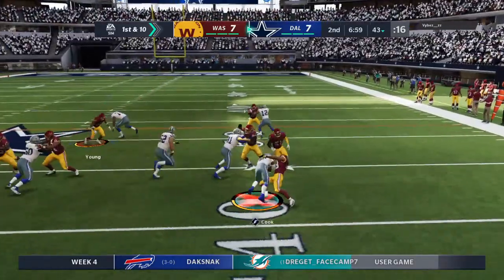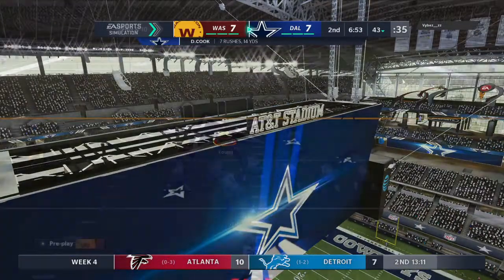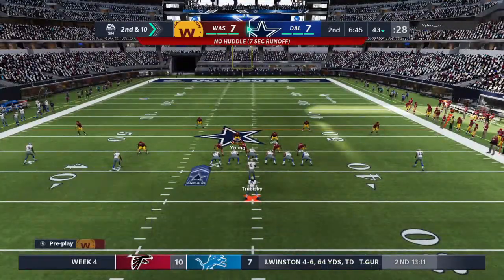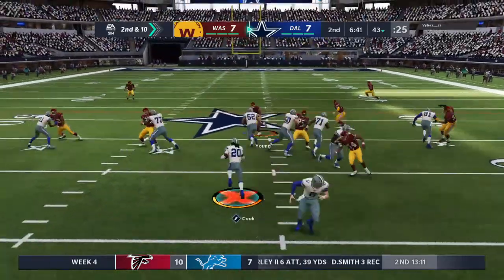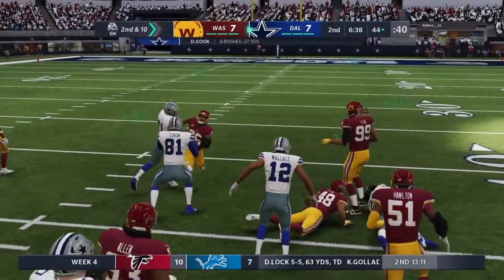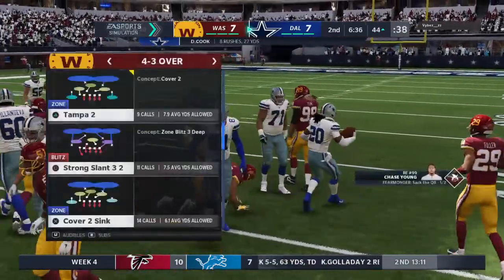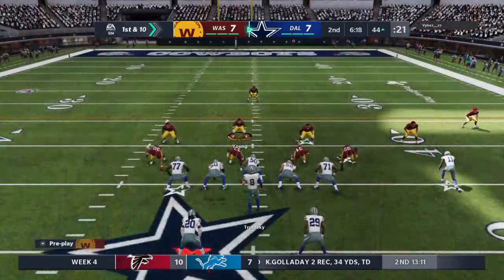Now Cook. And they're going to stop him right at the line of scrimmage. Just no cutback lane to be found whatsoever. 2nd and 10. Right at the line of scrimmage. No gain on the play. On second down now. It's Cook. And taking it across midfield and inside the 45. That time a little misdirection really seemed to fool the defense.